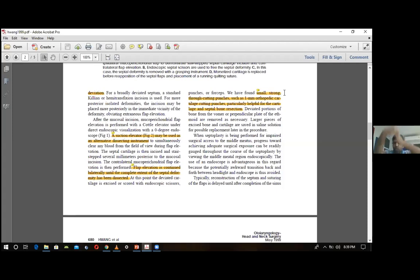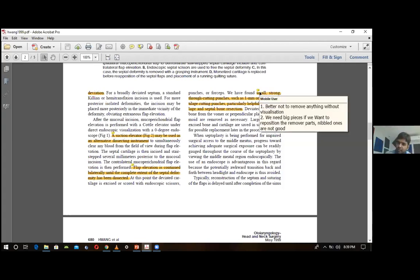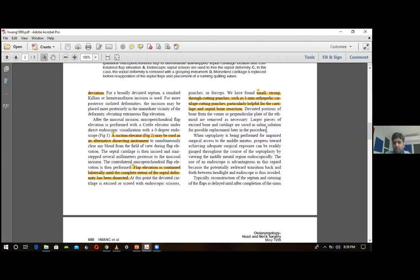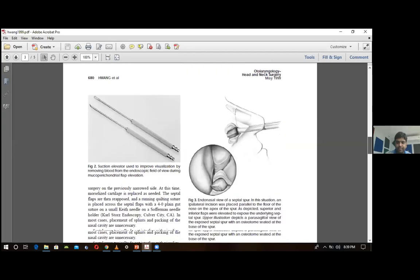You are actually holding the whole septum, perpendicular bone, anterior cartilage, everything. So there is every chance that you may cause instability above, which is the skull base, a very important area. Better not to remove anything without visualization, and we need big pieces if you want to remove or reposition good parts, not nibbled ones. If you want to reposition a good chunk of cartilage, it should be cut in a big piece, not with a small forceps. And whenever you want to punch and remove, you can cause instability to the superior part of the septum.